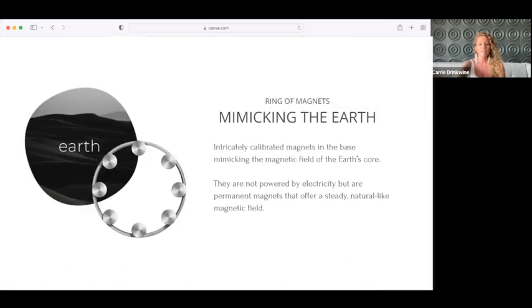Next up, we have the magnetic field of the earth. And this is really, really amazing. And for a multitude of reasons, I will try to share mostly just the scientific components of it, but it's essentially mimicking the Earth's magnetic field. And this is very important for grounding and balancing the body and our circadian rhythms. But there's so much more to that.